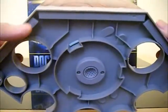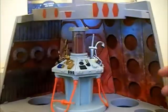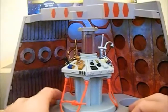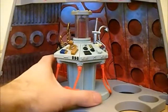The 3 other bits of plastic that you get actually go in the bottom, so one there, and obviously one there, which completes basically the making of this TARDIS, apart from the last tiny bit we have to do, and that is slotting the TARDIS console in. Now once the TARDIS console is in, you can pop it out again, but I wouldn't recommend doing it too much because you'll probably snap the plastic, to be honest.